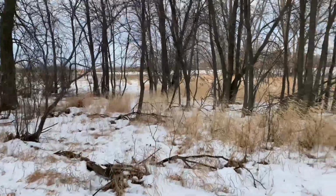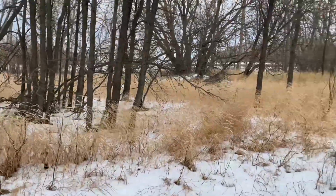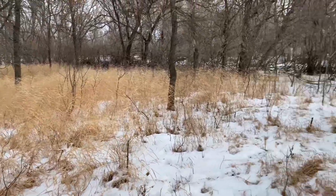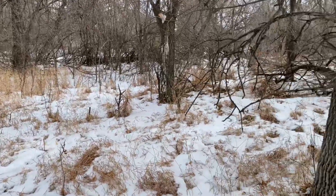And soon we'll be at the most comical licking branch on the property. You're gonna love seeing that one. It is the first I've ever seen of its quality.